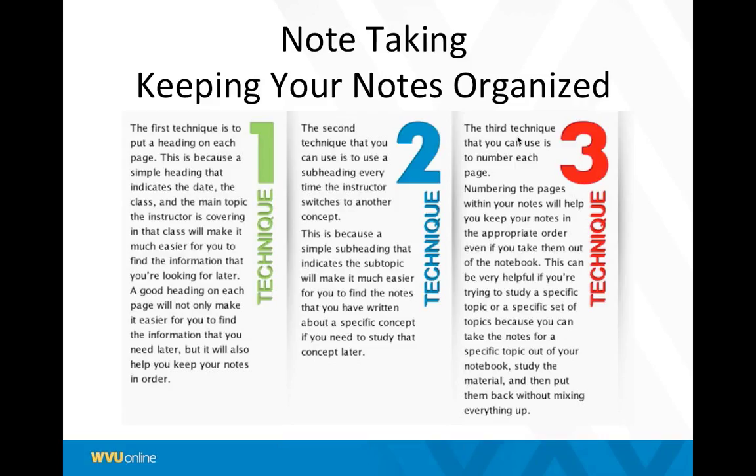Moving into technique number three, and that's just simply numbering your pages. Keeping your notes organized with page numbers, again, will help you to recall where a certain heading is, where a certain subtopic is, and then, of course, you can keep your binders and your notebooks and things like that in order with your page numbers, and you won't mix up your information. All of your material will stay intact so that you can recall it later.